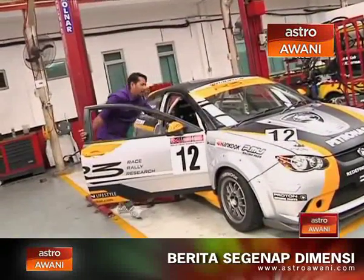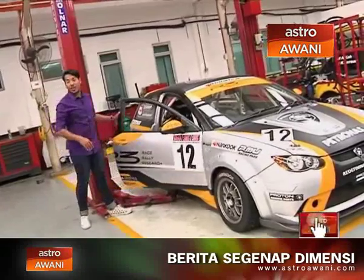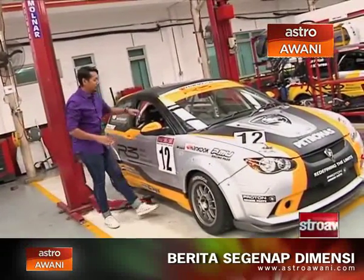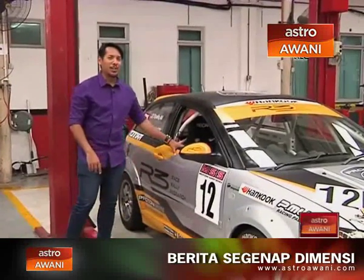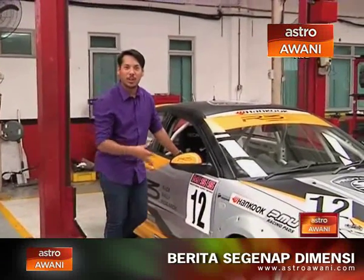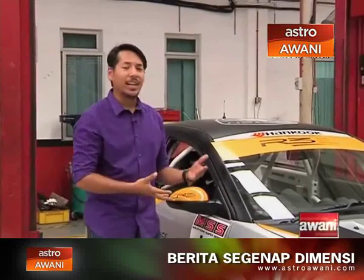Okay, and this car over here is the race car. We saw the rally cars earlier. This car is a race car. Now listen to that. Even closing the door, you can hear the hollowness. It's because a lot of the sound dampening has been taken out. A lot of the weight has been taken out from this car.